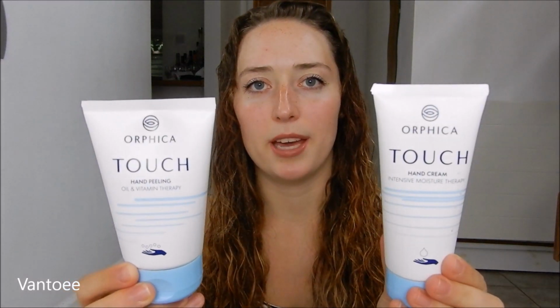I'm going to start off with the non-face and hair stuff, just because there's not many and I thought it would be easier that way. So the first thing I'm loving at the moment is these hand creams. These are by a make called Fika, and I hadn't really heard of them much before, but they got recommended to me and I thought I'd give them a go because in the cold my hands go really dry and in the heat my hands go really dry. There's just no winning basically.